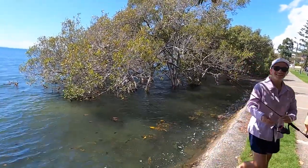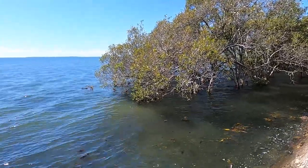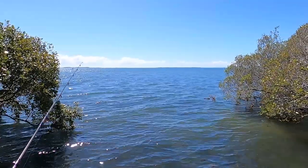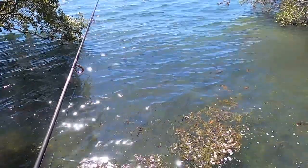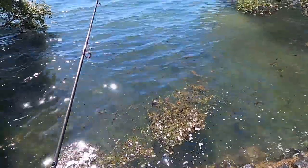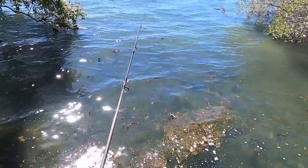Wow. A bit unexpected? Yeah. Oh, like these trees, they're perfect condition for the fish to hide in. So hopefully we really get some good hookups here. Beautiful day. Using our trusty prawns as bait.